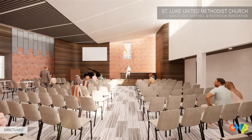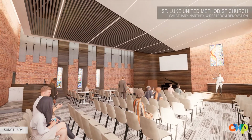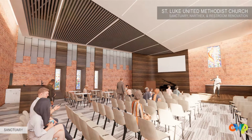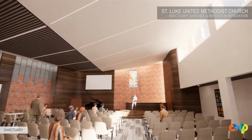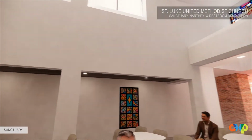The large intrusion on the west is removed to open up the space. The sound booth occupies the southwest corner of the room, and a much larger permanent screen is built in. The ceiling is raised, with windows installed on the upper east side to make the room much brighter.